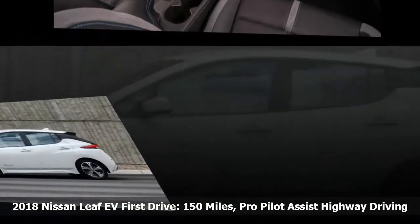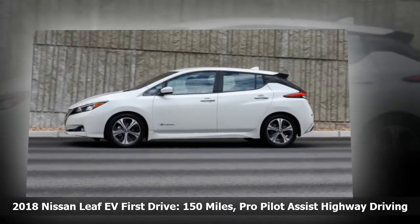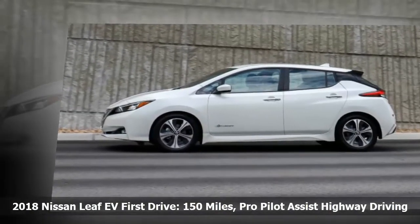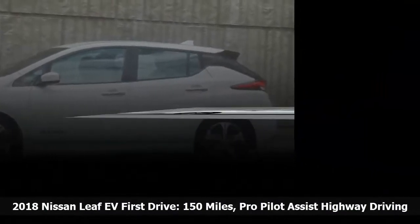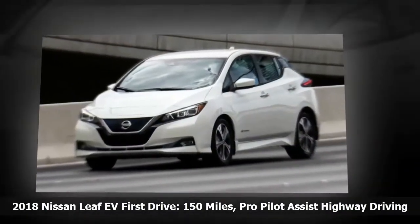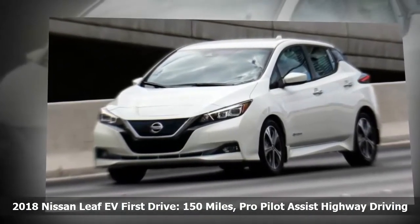This is level 2 of the SAE 0 to 5 levels of autonomy, multiple systems working together to assist the driver. It wants to feel your hands on the wheel, micro movements are enough, and it will drive you as long as there's energy in the batteries. How did it work? There was some trial and error at first.